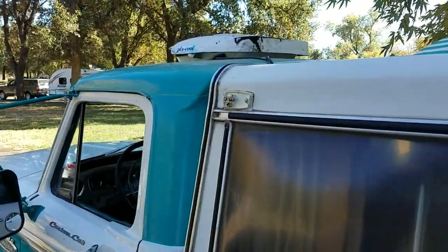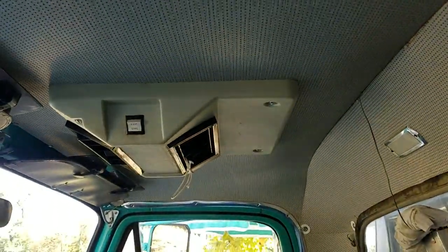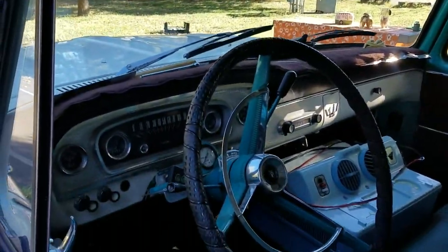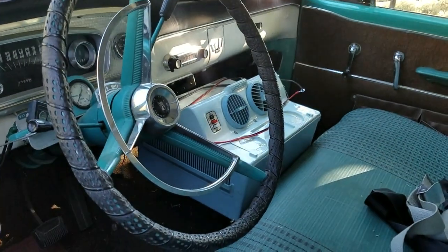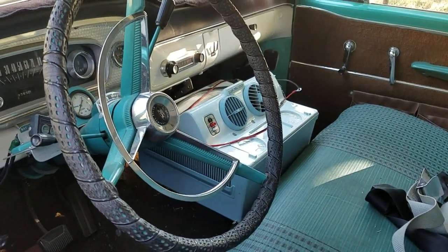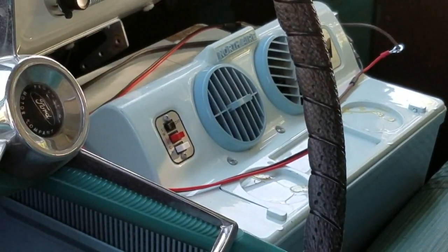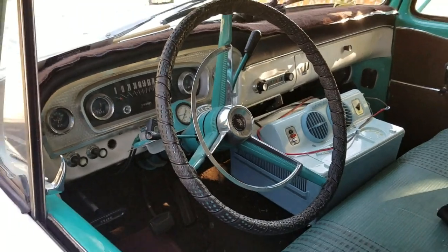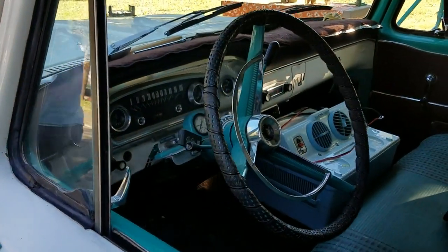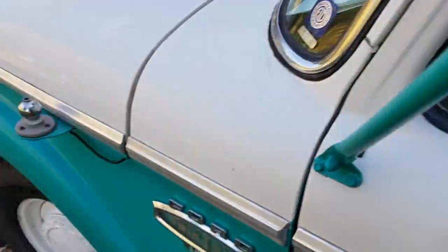What's this on top of the truck? That's a roof swamp cooler, and then I have one that's on the console too. So that's good for dry climates. Like this here, it really cools off the cab. This is an old vintage swamp cooler. I just got that. Just wired it, and it works pretty good. Keeps me cool, and it doesn't overheat the engine on the truck. So it's 12 volt. Yeah, 12 volt.